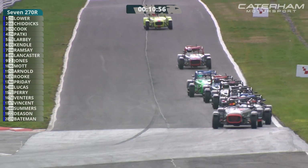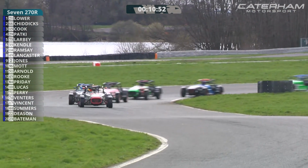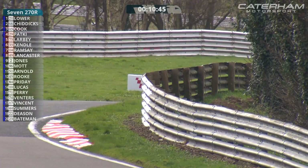Down the hill they go, and Freddie Chiddick around the outside. Has he got the lead? He has, coming over hilltop. So Chiddick takes up the running then. It's been coming for about a lap and a half, that move from the number 66 of Freddie Chiddick.